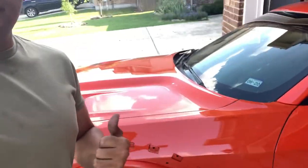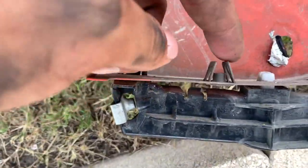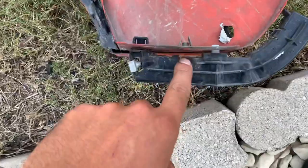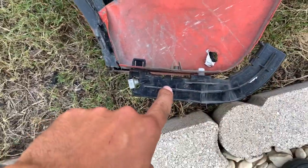Next day, went ahead and put the first wide body fender on. I'll give you guys some tips real quick, some things you want to look out for when you're doing it, when it comes to aligning it so your door doesn't catch and your hood. First thing you want to do is remove this from your old fender and put it in the new one, and then you want to put this black plastic clip in.